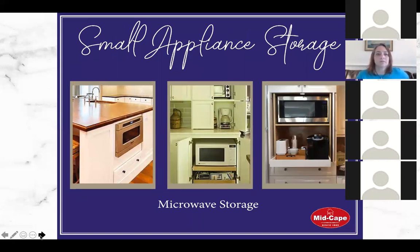Another way to get appliances out of the way is with a microwave. A lot of people have or want microwaves in their kitchen. A nice place to put a microwave that's out of sight is in a base cabinet, as shown in that first slide. Those microwaves are typically drawer microwaves, and they don't function as a door. They pull out as a drawer, and you drop your items in, and it closes up, and it's a nice way to get your microwave out of the way and out of sight.